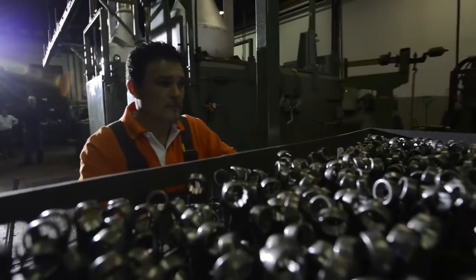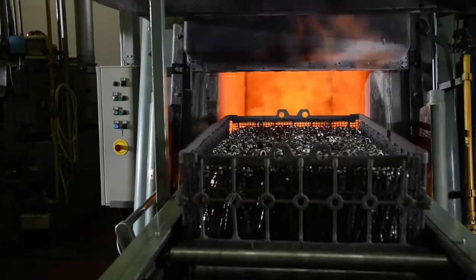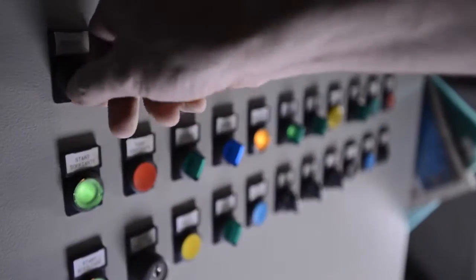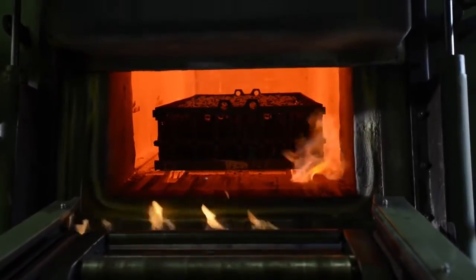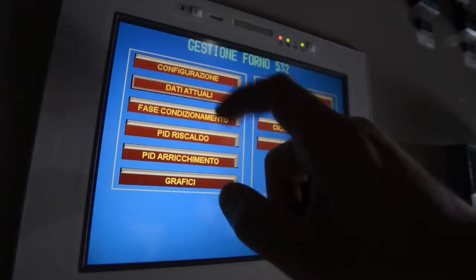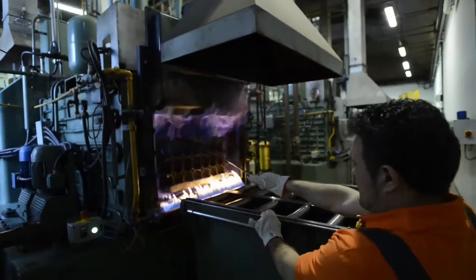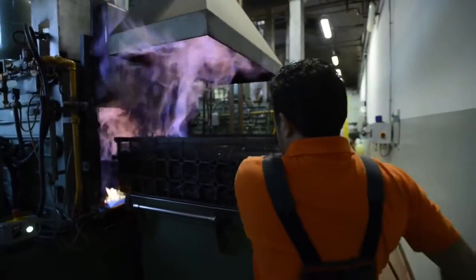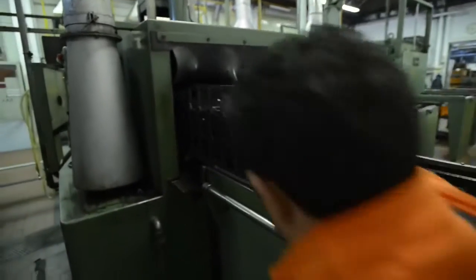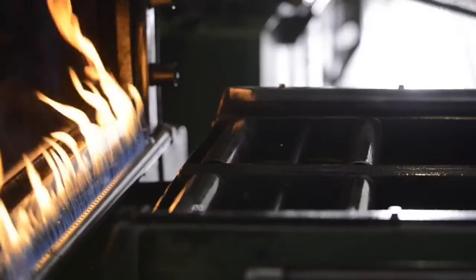Once again, fire is the key player of the thermal treatment. In the previous phases, fire has made steel malleable and workable. Now it's going to confer hardness, strength, and toughness. The wrenches, well displayed in metal baskets, enter the hardening furnace until reaching a temperature of 850 degrees centigrade. The dissociated methane at a high temperature generates a gas that protects the pieces from oxidation. The dissociated methane and the hardening phase give the metal strength and durability. The wrenches are then quickly dipped in an oil bath. They cool rapidly and become very hard and resistant, but not sufficiently elastic.